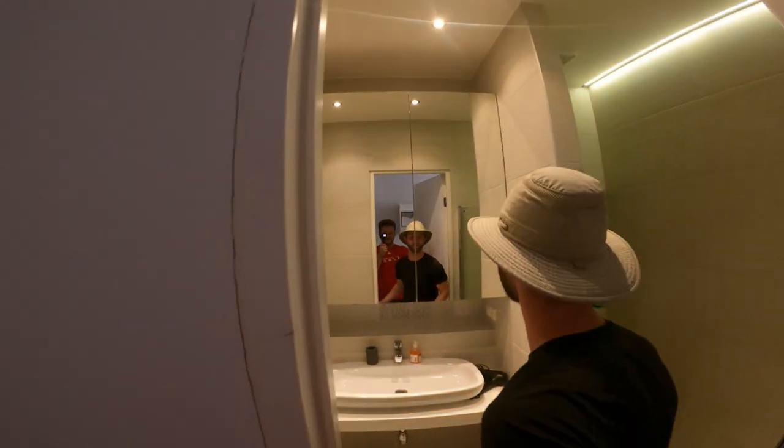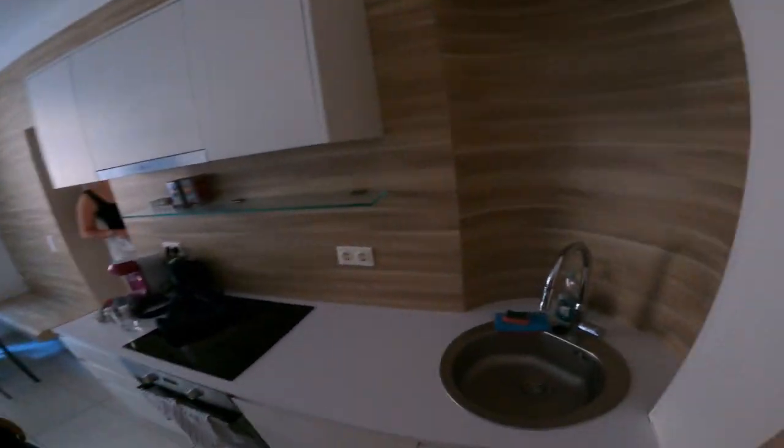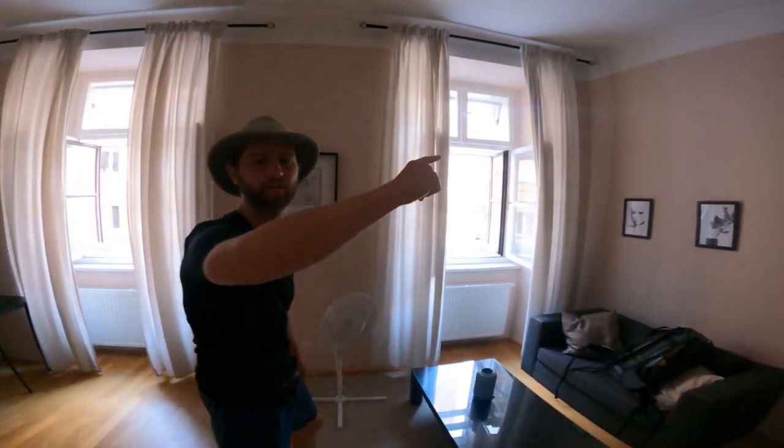Oh, that's awkward. Oh, and right behind this door, we have a shower separate from the toilet. Lights. Oh, there we go. Shower, but there's more. A nice stove, sink, another bedroom. Another bed. And finally, the master bedroom. Check out our view.